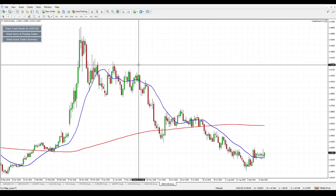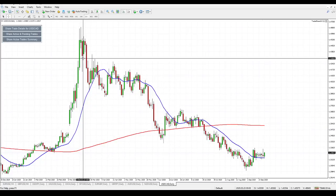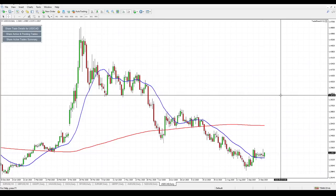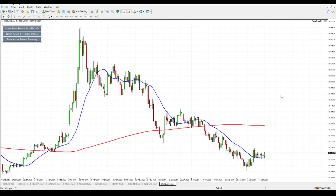If something like that happens again, very well could be that this sort of market environment where it's trendy could start trending the other direction again. And if that starts to happen, I think there might be opportunities to look to be long in that scenario. So that's just my personal opinion there on USDCAD.